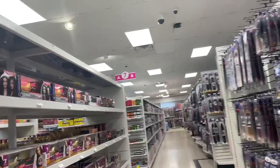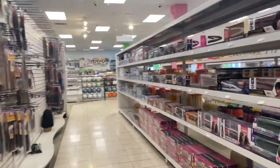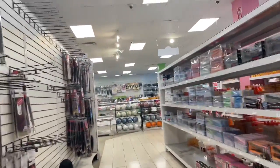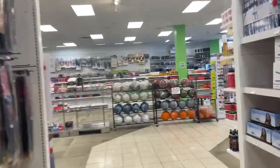And I don't know why I just walked in here, y'all, without no cart, because I need to get a cart for this stuff. But yeah, y'all, the sale is ridiculous. Why they selling basketballs in the hair store? Somebody please make it make sense.